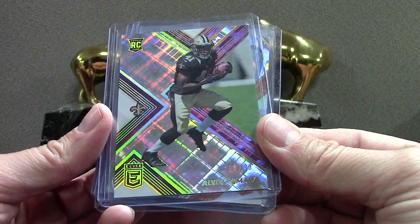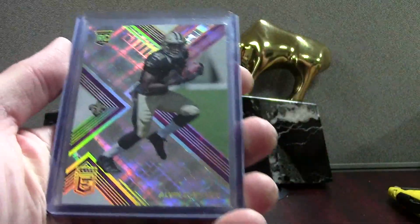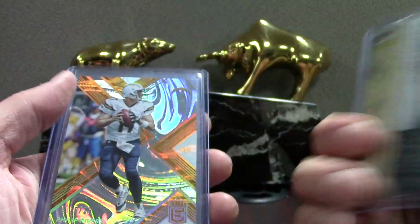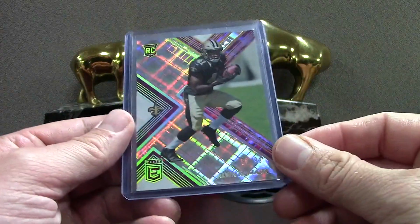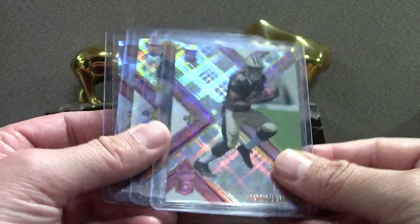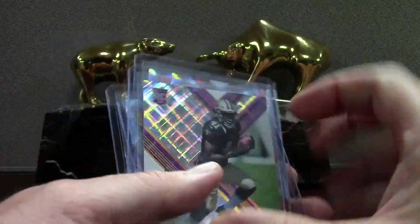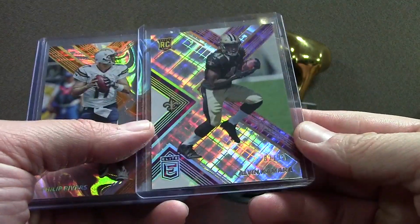Here is the Saints new tailback out of Tennessee, Alvin Kamara. I think that's how you pronounce it, but this is the purple from Elite. I just love Elite. I've loved Elite Football. That's actually basically how I got my name. I don't know if I ever told that, but I was always a fan of Donruss Elite Football, so I just called myself Elite Co. for company, so I don't know.